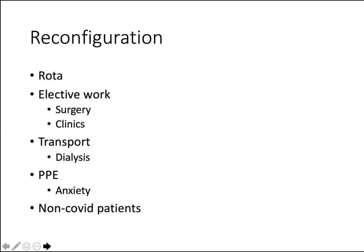All elective work was cancelled, elective surgery was cancelled, clinics all had to be reviewed, all the patients had to be reviewed to see whether they needed urgent reviews, and we've been able to continue clinics at a certain level, but on the whole we've been trying to do it by telephone, because we don't want patients to be put at risk by coming into a hospital setting, where really about a month or so ago we had a very high level of coronavirus transmission, and I expect we had quite significant environmental contamination with the virus as well.